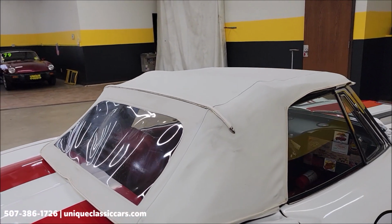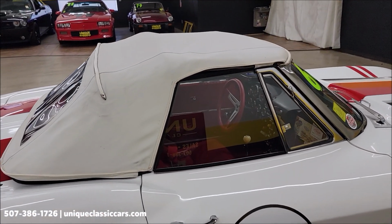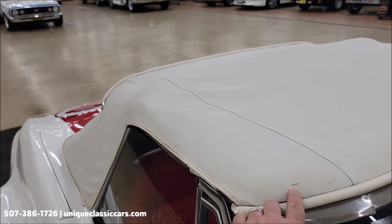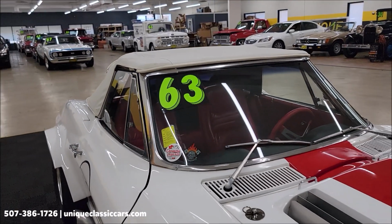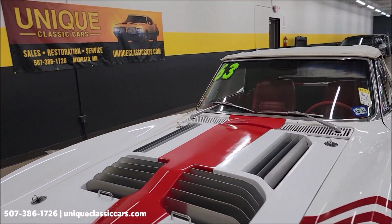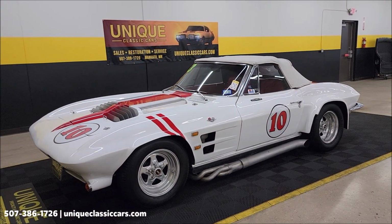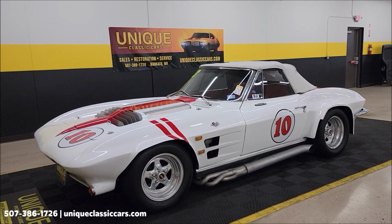And around to the passenger side, so you can see the side glass rolled up here too. And again, no major rips, tears, holes. That one little wear spot. Little tiny one here, but again, nothing that's going to affect how it performs. There's kind of a cool tribute. 1963 Chevrolet Corvette Grand Sport. Tribute, of course.